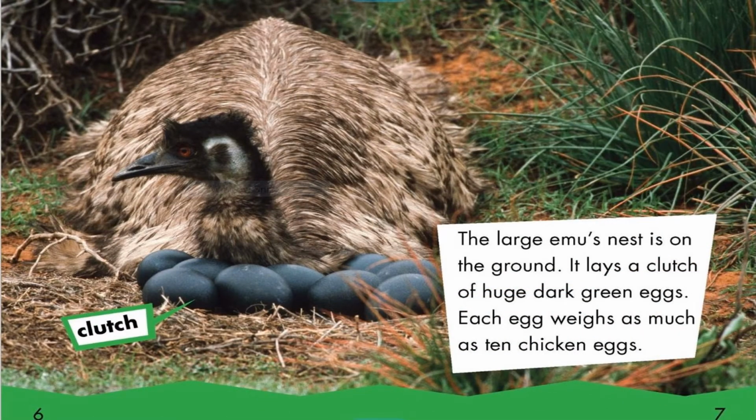The large emu's nest is on the ground. It lays a clutch of huge dark green eggs. Each egg weighs as much as 10 chicken eggs. The author included a label over here that reads clutch. Clutch is a group of eggs laid around the same time. We can also go back to the glossary to find out the meaning of this word.